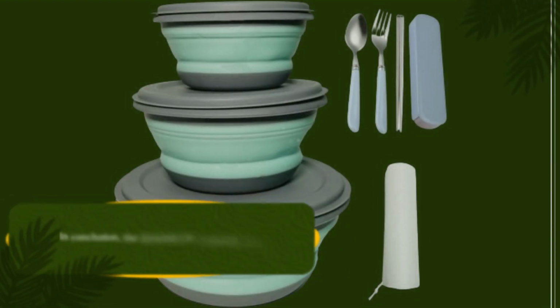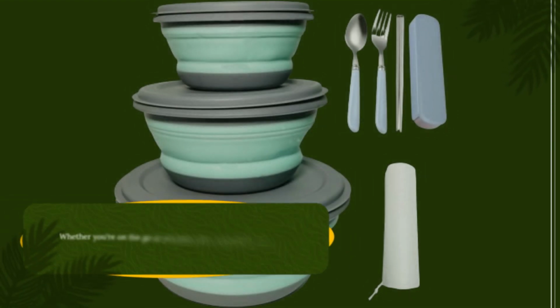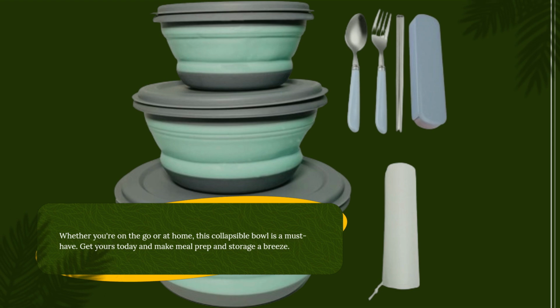In conclusion, the RMAMSCOV camping bowl is a versatile and practical food storage solution for your busy lifestyle. Whether you're on the go or at home, this collapsible bowl is a must-have. Get yours today and make meal prep and storage a breeze.